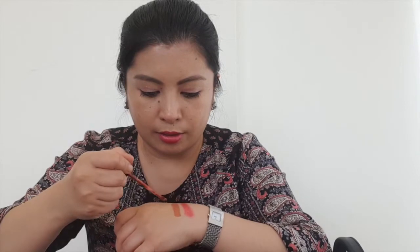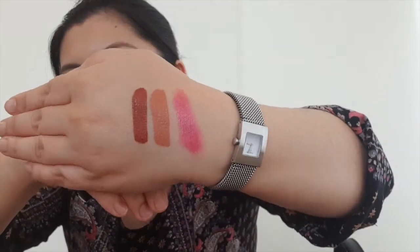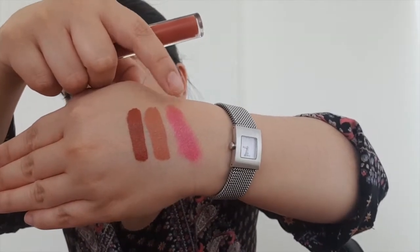This is from Kylie Jenner again, and this is in the shade Shook. This is more of a darker shade. If you've seen me in some of my previous videos with a darker shade lipstick, this is the one that I'm actually using. It's like red with a little bit of brown. So this is Shook, this is Commando, and this is the Revlon one.